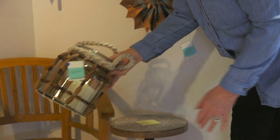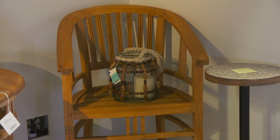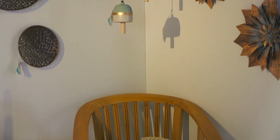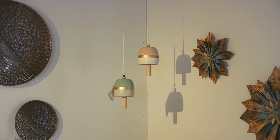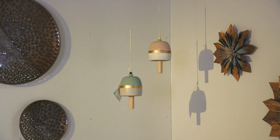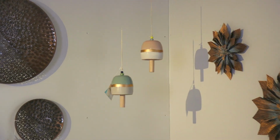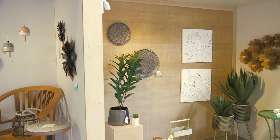So there's these really fun little bells above that, Carolyn. Yes, so ceramic, and then we add in just a little hint of some of the metallics there to really make it a little bit different, and a little bit of the beading on top. Great pieces. So we'll keep moving down because we've got a couple more vignettes to talk through.